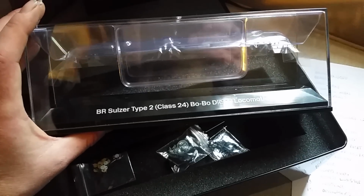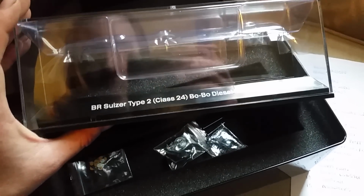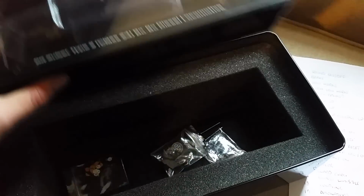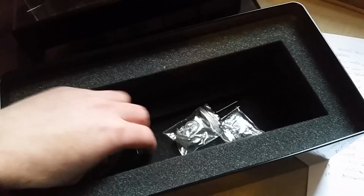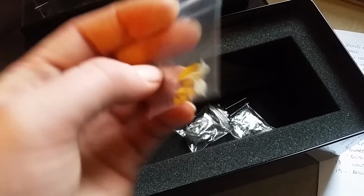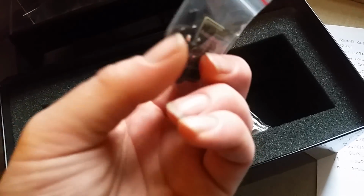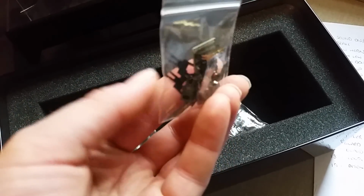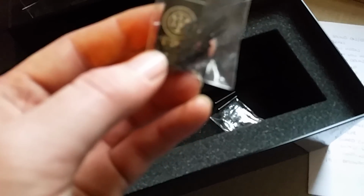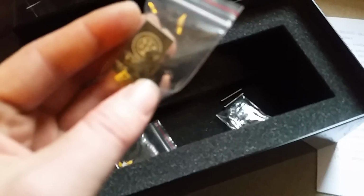You've got to undo the screws, but I can tell you now it is kept securely within this box with hopefully no damage to the loco, unlike some of the Hornby and Bachmann packaging. Inside there also you get some extra detailing parts, so there's some more head code discs. There's my blanking chip. I was actually one of the first to get a sound version, and Philip actually installed the sound for me at the event over the weekend. And you've got your couplers there.